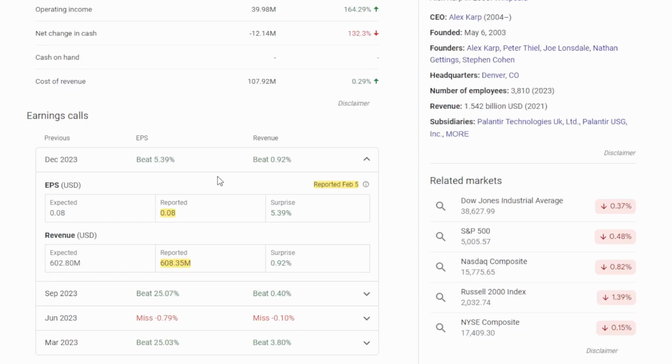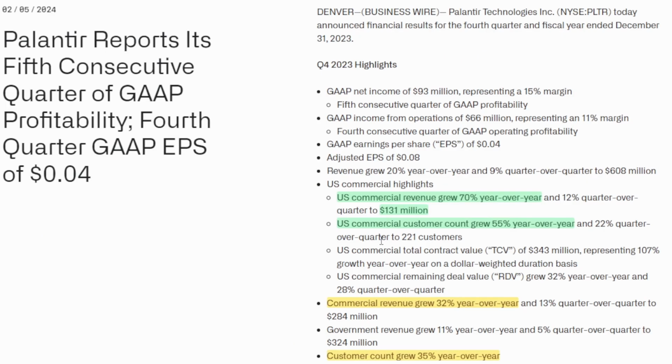And we're starting to see the AI hype affect Palantir's numbers. They came in with a top line and bottom line beat, reporting an EPS of positive 8 cents and a revenue of $608.35 million. However, Palantir's most impressive metrics were around their commercial customer base. They saw US commercial revenue grow 70% year over year to $131 million, and US commercial customer count grow 55% year over year to 221 customers. And this US growth helped them grow their commercial revenue by 32% year over year to $284 million.